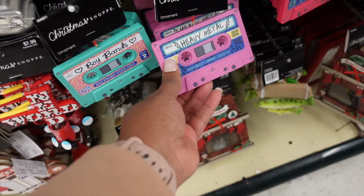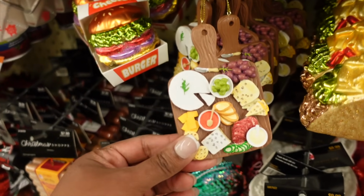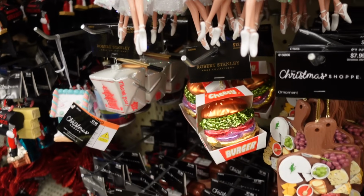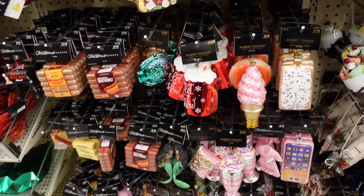This one says heavy metal. This one is so cute. This one is kind of like a charcuterie board. It is a charcuterie board. And then this one says cheeseburger. Kids like, they have hot dogs, so pretty much you can find any kind of ornament here.